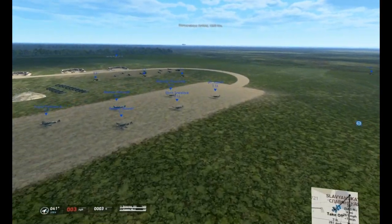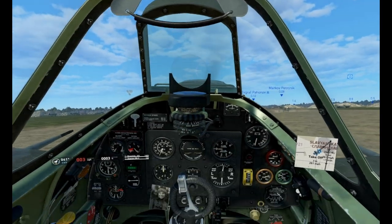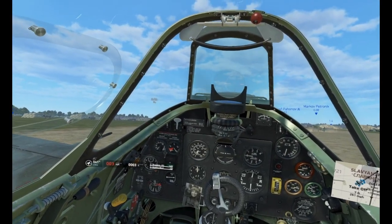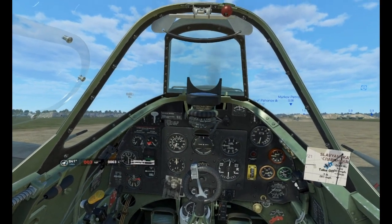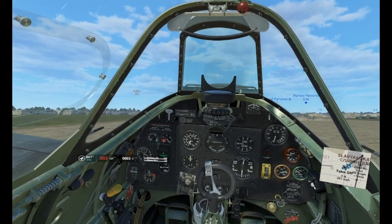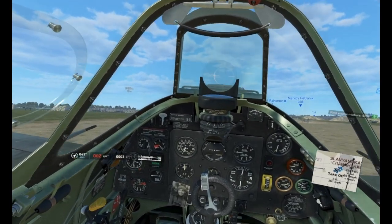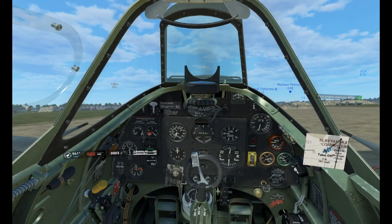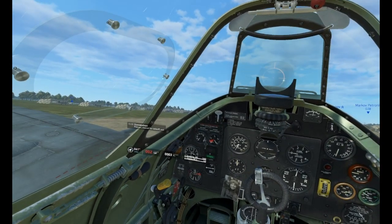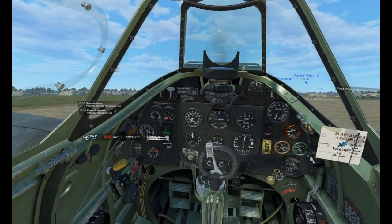We are lined up on the runway, and actually just to say whilst we're on the runway, thank you so much to all of the comments helping me with my taxiing problem with the Spitfire. I didn't realise that this particular model doesn't have toe brakes. But since then I've been messing around with my controller setup and it is much better now. I'm getting the hang of it, so thank you so much for all of that help.